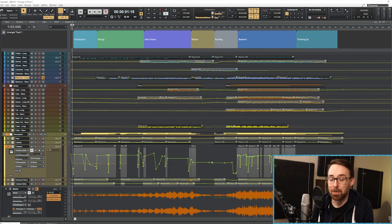I think this library really surprised me. I was able to get a pretty good performance out of it. It sounds really full. Sounds really deep. I was able to load a lot of detail in there without it sounding cluttered and messy. So yeah, pretty impressed.